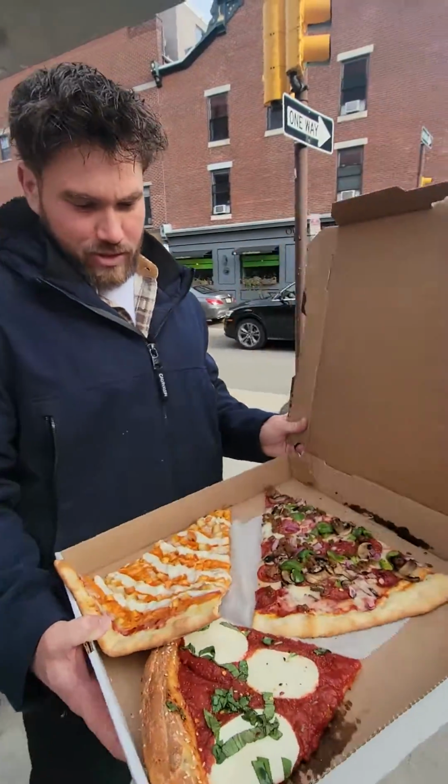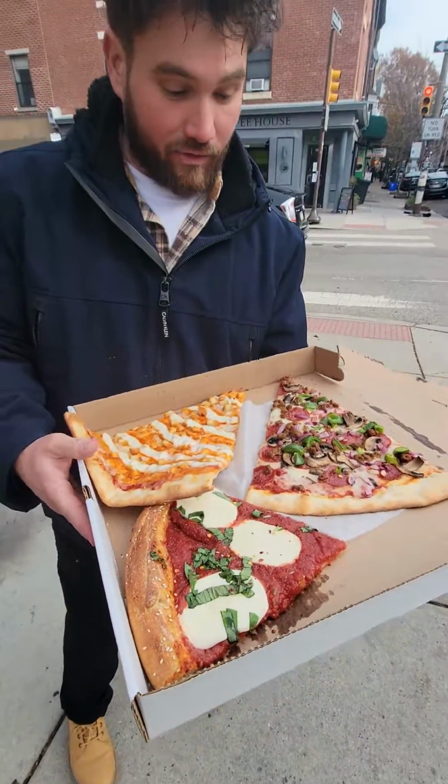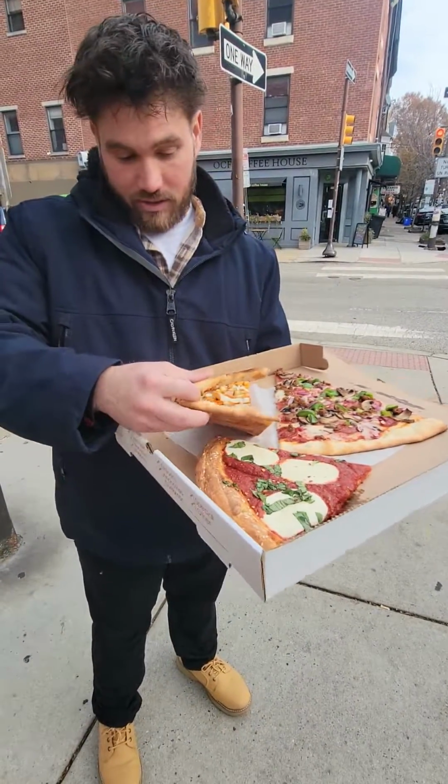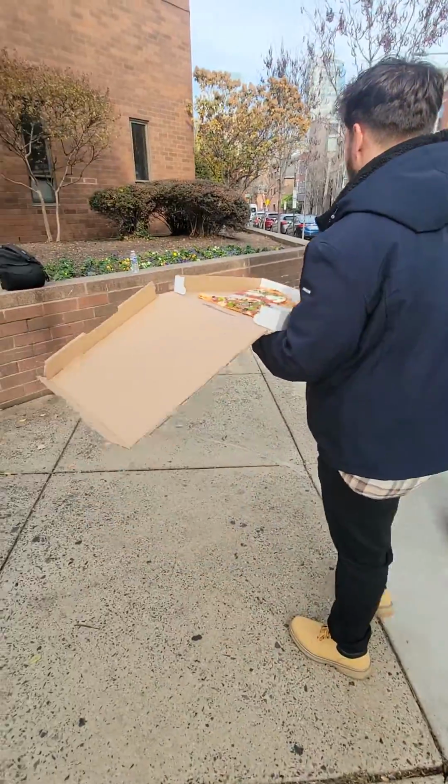So the pizza slices are pretty large. They actually were very fresh today. They had everything. Everything looked like it was fresh at the oven today. So I love this pizza. I've had it before. I'm going to put this in the wall, though.